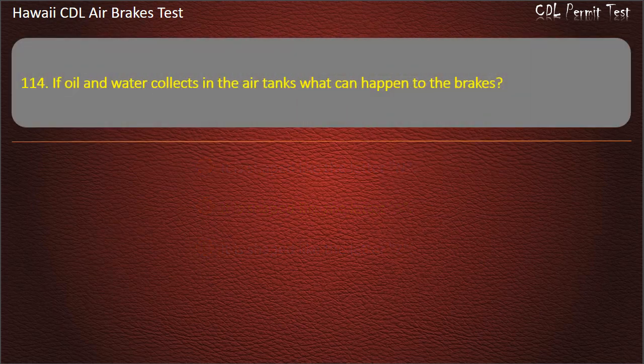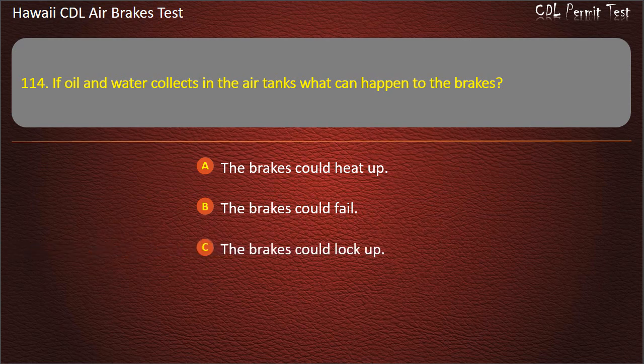Question 114. If oil and water collects in the air tanks, what can happen to the brakes? The brakes could heat up. The brakes could fail. The brakes could lock up. Answer. The brakes could fail.